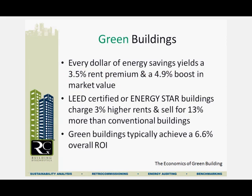A 2011 study called The Economics of Green Building found that on average, every dollar of energy savings yields about a 3.5% rent premium and a 4.9% boost in market value for that particular building. Recent data also demonstrates that LEED certified or EnergyStar labeled buildings charge about 3% higher rent and benefit from higher occupancy rates, and they sell typically for 13% higher than conventional buildings. Overall, buildings that have implemented green or sustainable measures typically achieve about a 6.6% overall return on their investment.